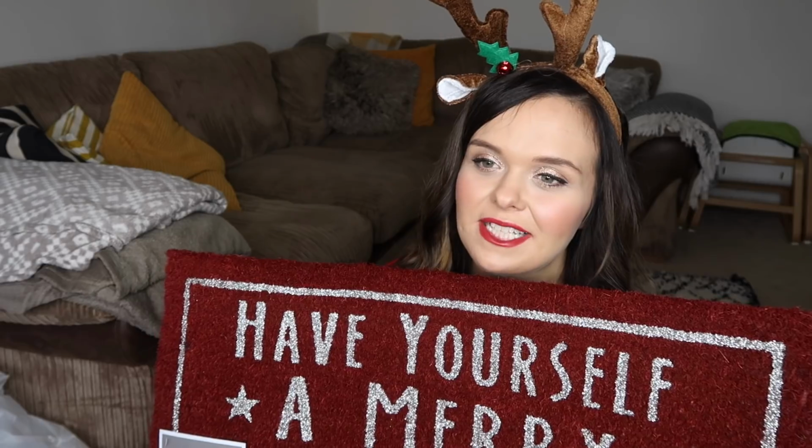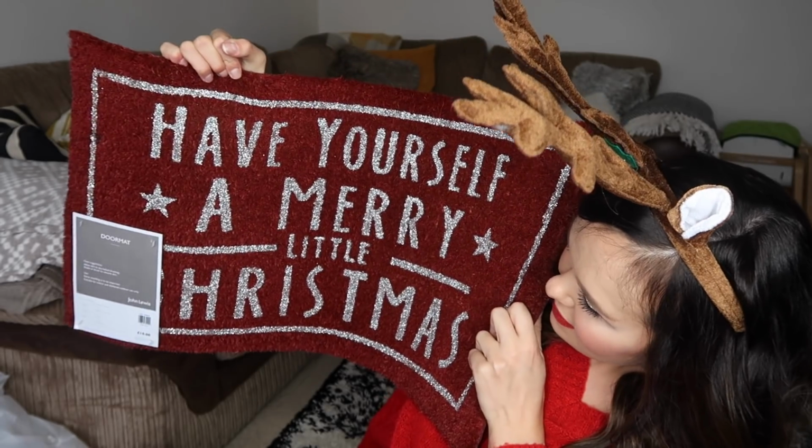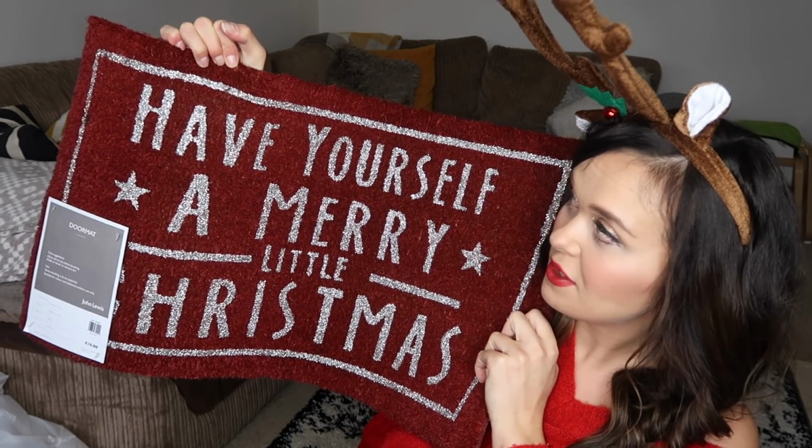And then finally, as I mentioned earlier, we're getting our hallway decorated, which I'm so excited about because it's very horrible and it's been a long time coming. And I saw this and I thought, oh my gosh, I've got to get that in case it's done by Christmas, and it will be done by Christmas, which is really exciting. And it is this doormat, and it says, "Have yourself a merry little Christmas," and I just thought it was so cute, and I'll be putting this out every single year.